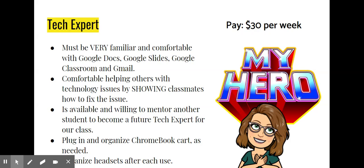So you must be very, very, very, very, very familiar and comfortable with Google Docs, Google Slides, Google Classroom, and Gmail. You're comfortable helping others with technology issues by showing classmates how to fix the issue, not just doing it for them. You're available and willing to mentor, that means teach, another student to become a future tech expert for our class. And that'll kind of go hand in hand with showing classmates how to fix a problem.